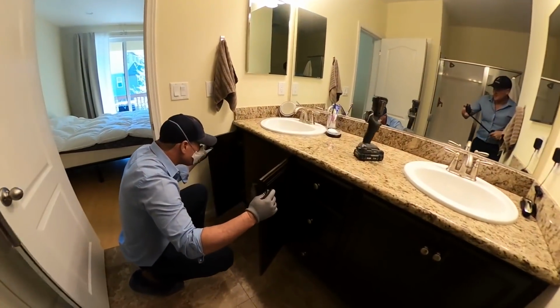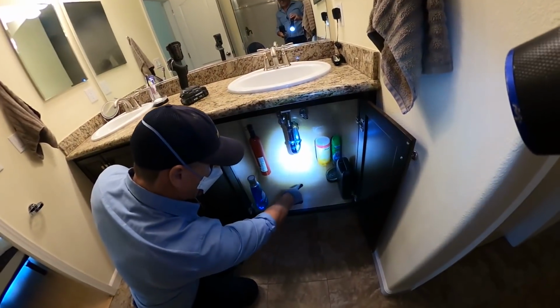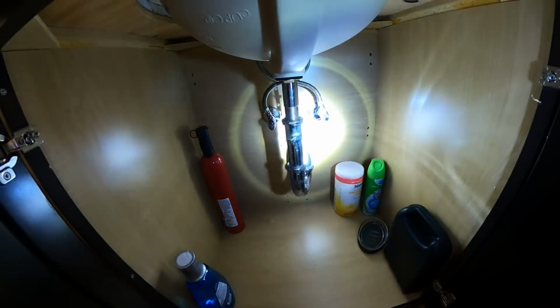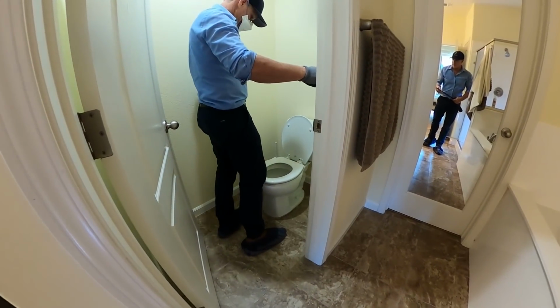Let's check this toilet over here in the master after we check this vanity here. Yeah, all this plumbing looks good. Yeah, see all the wood looks completely clean. There's no leaks. It just looks nice and clean. Nothing upstairs that's obvious.